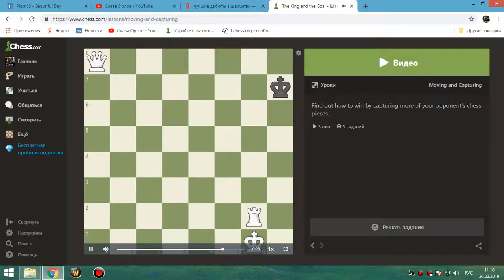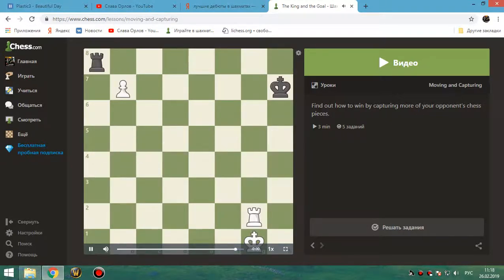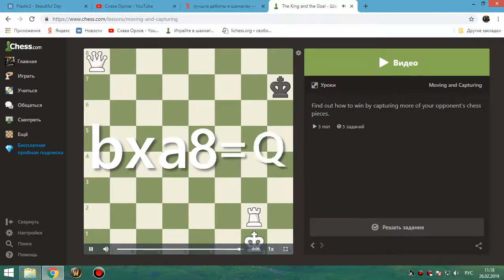So far, we have bxa8. Since we are promoting to a queen, you simply add to the end of your move an equal sign, and then write which piece you are promoting the pawn into, which is usually the queen. So putting it all together, we would write b takes a8 equals queen. Now it's your turn to practice capturing pieces.